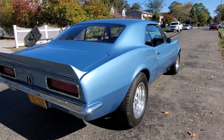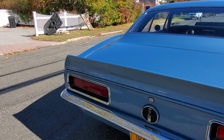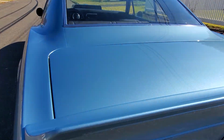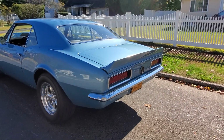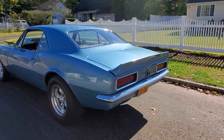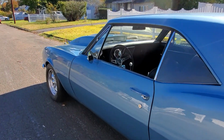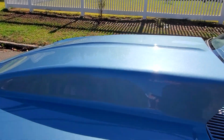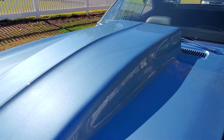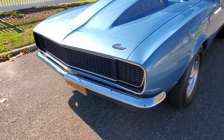It's got a Ford 9-inch rear, actually by Moser Performance. 31 spline axles, Posi with a 389 gear. Nice big cowl hood, steel. Got hideaways up front. They're electronic.